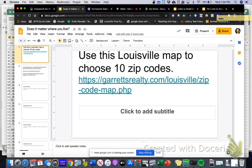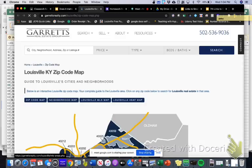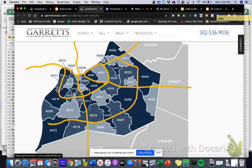All right. Step 1 says use this Louisville map to choose 10 zip codes. You are going to click on this link, and you will get a map that literally has every zip code in the Louisville metro area. We are going to do some data analysis of certain characteristics of each of those neighborhoods throughout Louisville. This is going to end up being a backpack artifact for you. It seems like it's going to be a million years until you graduate, but your senior year is going to sneak up on you before you know it, and you're going to have your defense of learning to do. You need some good quality artifacts for your backpack, and this is going to be your first one from your math class.